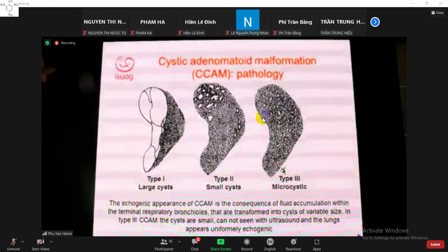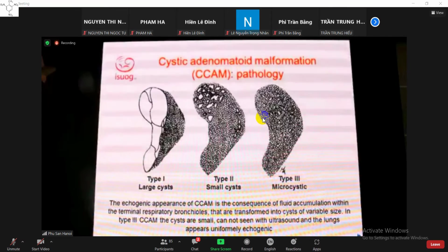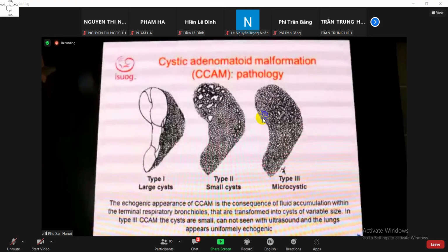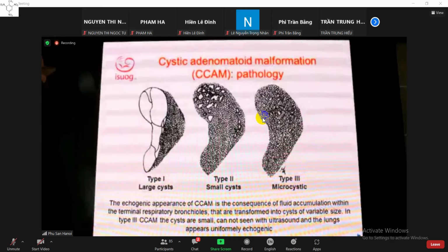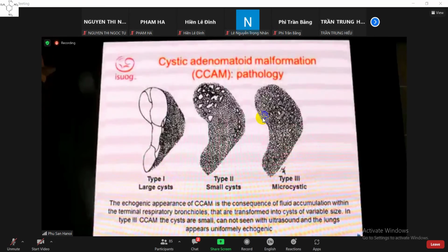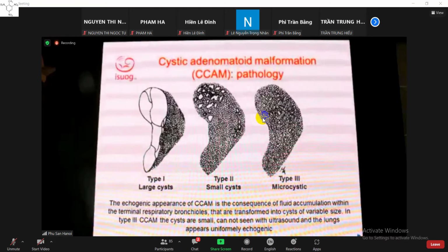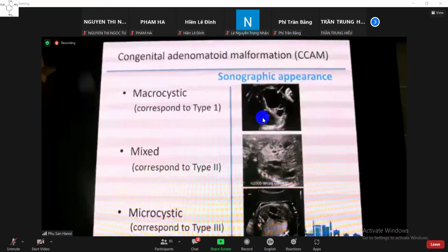So the pathological diagnosis of CCAM, cystic adenomatoid malformation, comes from the Stocker classification, where type one is where there are large cysts, type two is where there are mainly small but moderate cysts, and type three where there are microcysts. And you can see that this conveniently translates into the ultrasound appearances. And these are the three types.